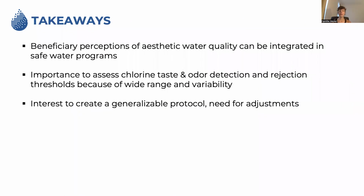This work presents a field method by which beneficiary perceptions of water quality can be meaningfully integrated into safe water programs in emergencies, which is important knowing there is a wide range and variability in detection and rejection thresholds among individuals. This study additionally highlights the importance of refining a protocol to ease data collection, making datasets comparable and not biased by the method and welcomed by beneficiaries.